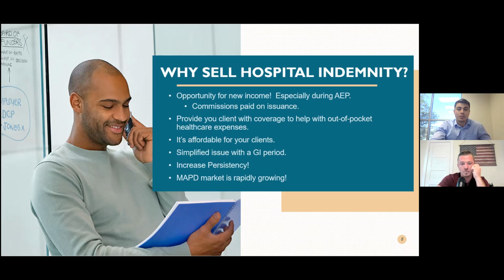It's simplified issue. If you've written one in the past, it's yes or no questions on the application. We've got a guaranteed issue period between ages 64 and a half to 65 and a half, to where we don't have to answer any medical questions for our base plan and 6 out of our 7 riders. The only questions you may have to answer are related to our cancer benefit, looking back 5 years on cancer.